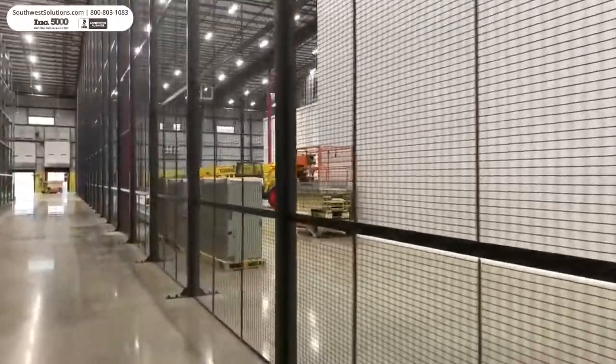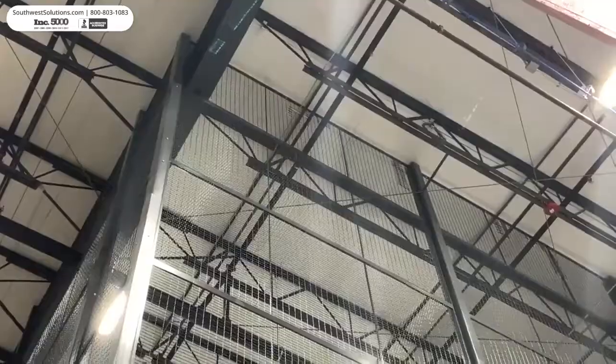Today we're on location somewhere in Western Kentucky checking out this huge DEA cage. Some important specifics about this cage: it is over 220 feet long by about 80 feet and over 40 feet tall. This cage in particular goes all the way to the roof.